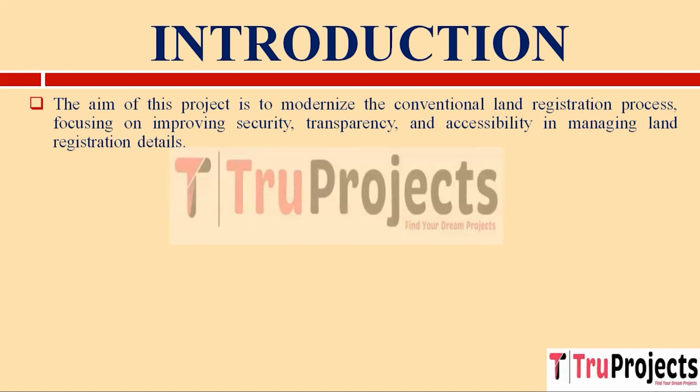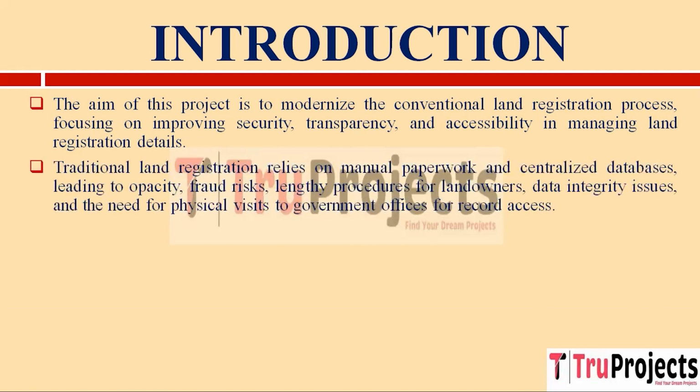This modernization primarily revolves around improving security, transparency, and accessibility when it comes to managing land registration details. Traditional land registration methods typically involve manual paperwork and centralized databases maintained by government authorities. These methods lack transparency, are susceptible to fraud and tampering, involve time-consuming processes for landowners, provide no easy way to verify data integrity, and often require physical visits to government offices to access land records.